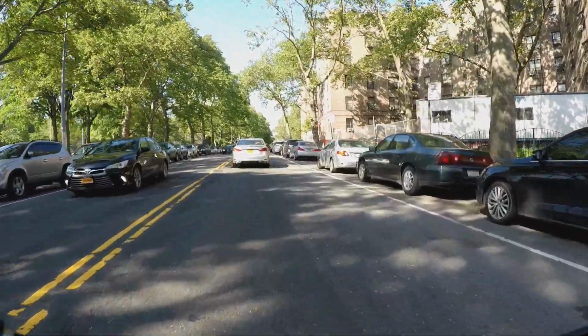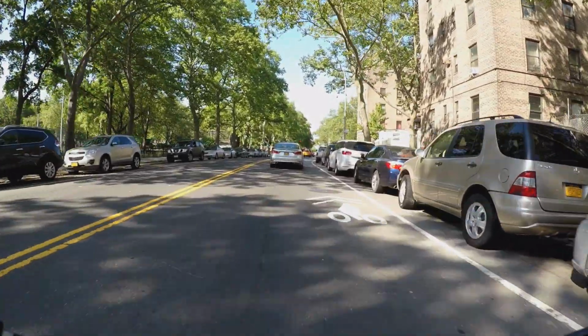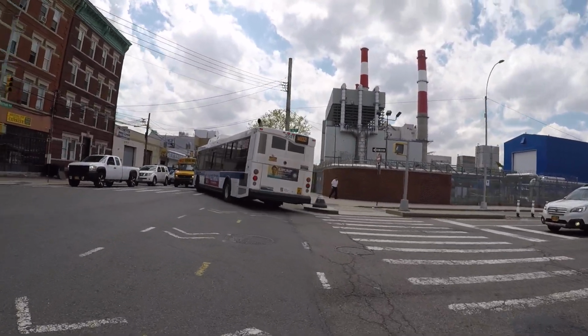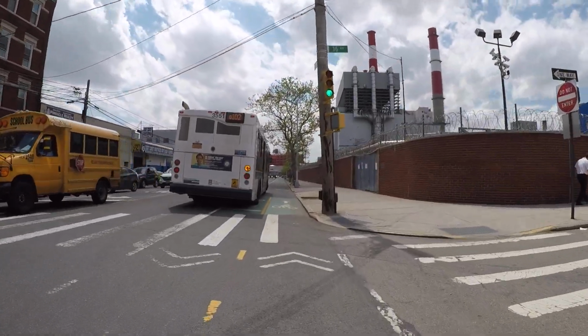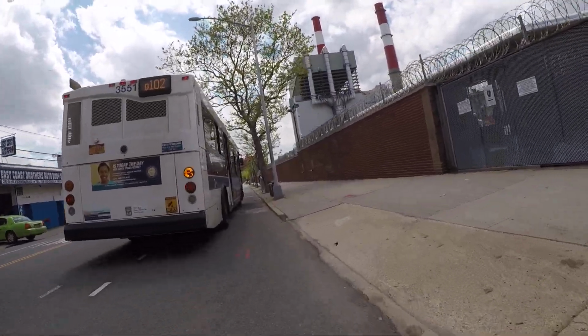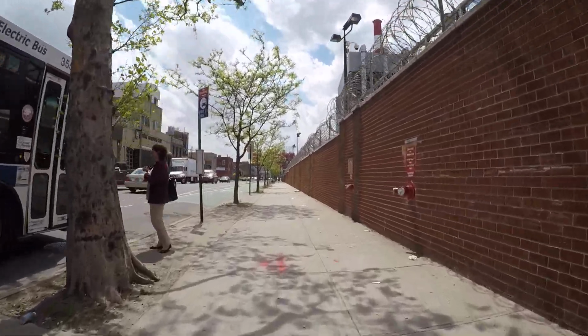When using the shared lane, make sure to keep an eye out for double parked cars. There are breaks in the protected lane to make room for bus stops. When there is a bus, you must detour onto the sidewalk and back onto the lane again. This is legal and the city has signs posted to advise you of this.